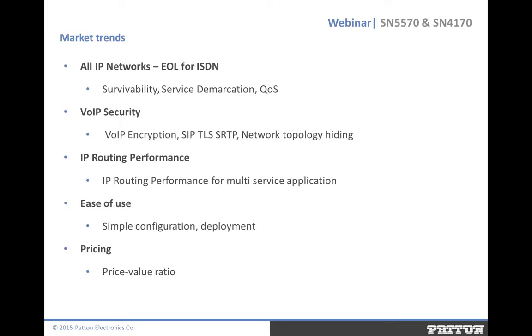IP routing performance is another aspect in this case. With more services being available in the internet, in the cloud, it requires much higher bandwidth from the access link, which is usually given. And then at the CPE, sitting at the customer's network edge, proper routing performance is required. With all that, nice features or functions are required to address all these trends, as outlined here.